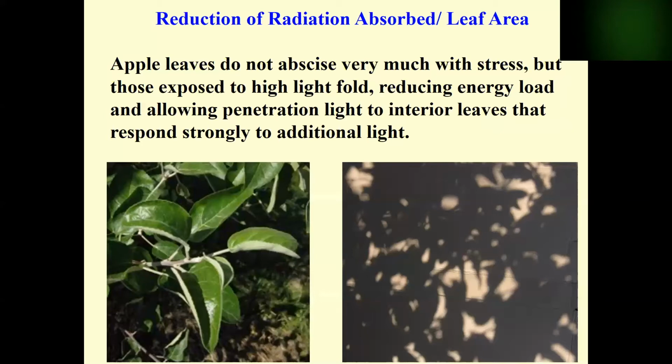Apple tends to be the type that is not so conservative, because it retains those old leaves and keeps them functional, and it doesn't drop leaves. So it doesn't really reduce its water loss dramatically like the other plants that shut down and drop leaves. But it sort of toughs out the moderate droughts.